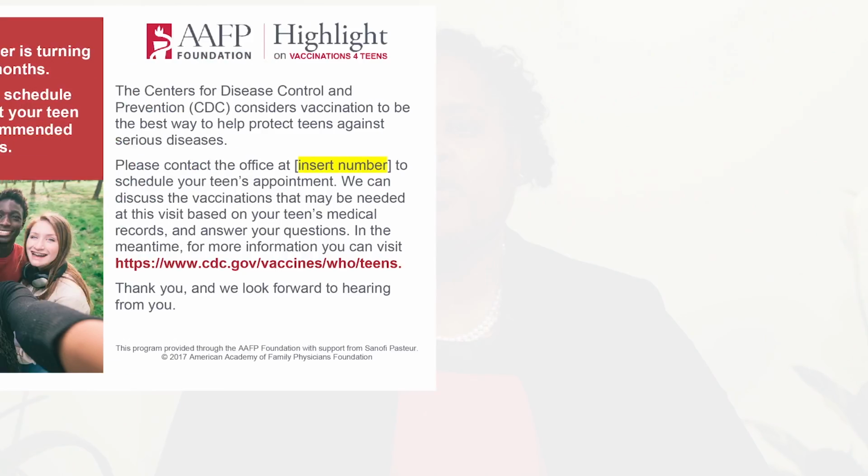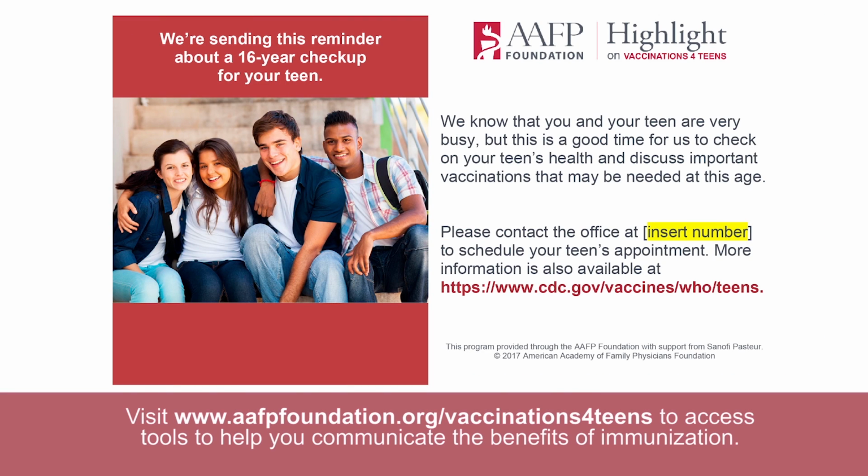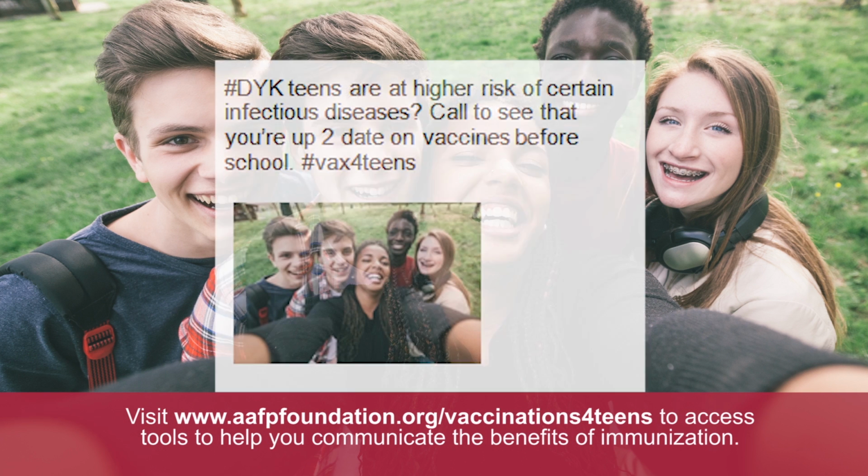One of the nice things is that you have access to a large variety of resources. Keep in mind that you don't necessarily have to create the resources for marketing or talking to your patients on your own. You have access to the Highlight on Vaccinations for Teens resource library. In that library, there are a wide number of tools that you could use to help market this new work that you're doing to your patients, including postcards and appointment reminders, even social media tips that might help you use things like Facebook or Twitter a little more effectively.